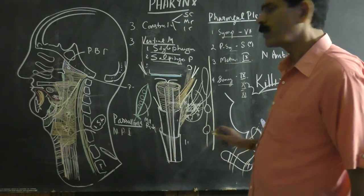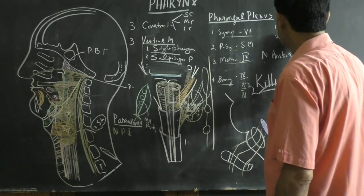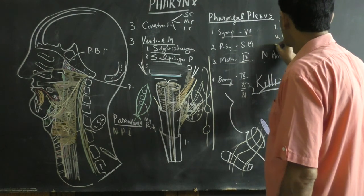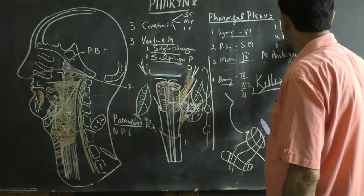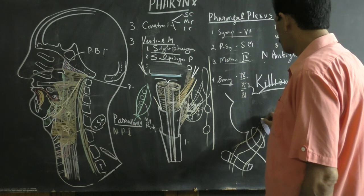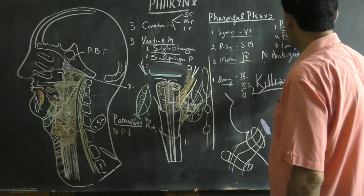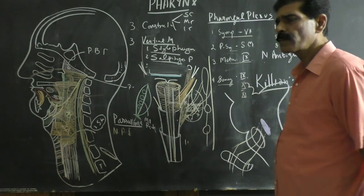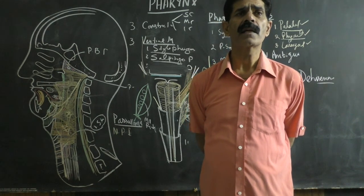Because the nucleus ambiguus is made for the supply of the palatal muscles, pharyngeal muscles and laryngeal muscles. All the soft palate muscles, muscles of the pharynx and muscles of the larynx are all supplied by the 9th, 10th and 11th nerves. And all these nerves have a common single motor nucleus that is called the nucleus ambiguus.